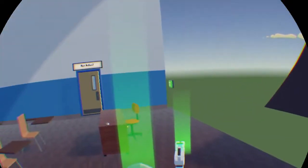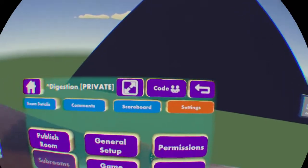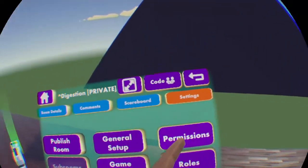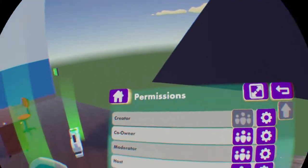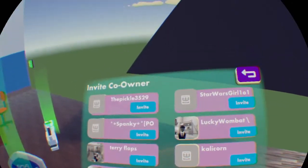And you can assign people to different groups. So if I wanted to assign somebody as a co-owner, they would get a lot of properties. I could just click invite here. And give people moderator functions, host functions, etc., etc. And you can allow your guests to be able to create things. And yeah, all kinds of cool things.